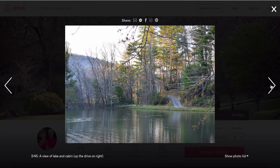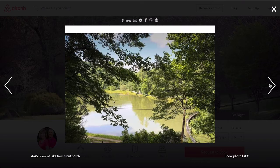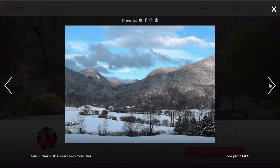So he's got a bunch of pictures of the surroundings, again with a caption. That's good. The only thing is I've looked at 4 pictures and I still haven't seen his house. Now, this is a cool picture. You could even put this as the first picture in the winter.